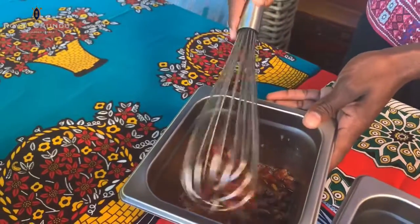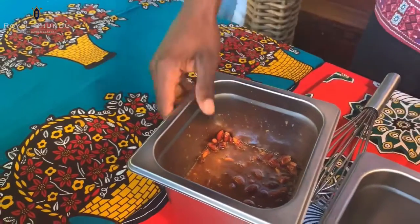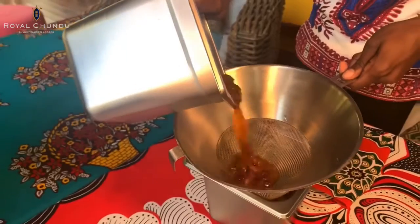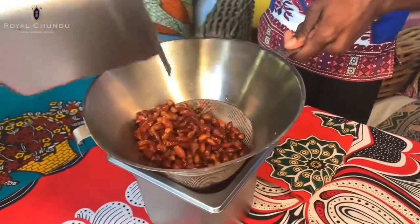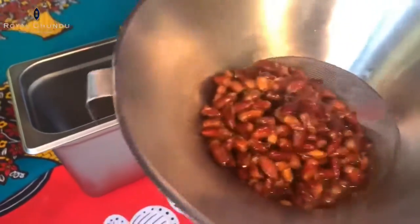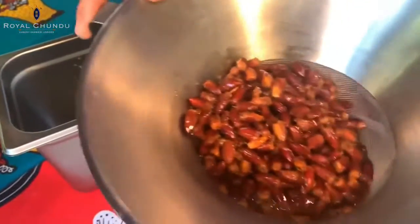Then from there, I'm going to put my stirrer here. Then I'm going to sieve. Yes, so in the village they use the four-cornered sieves.